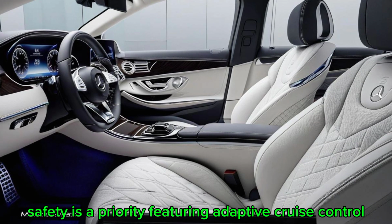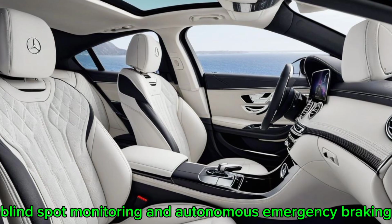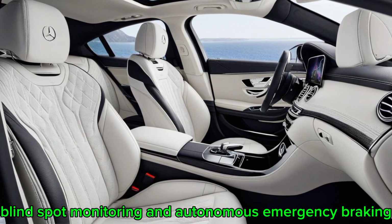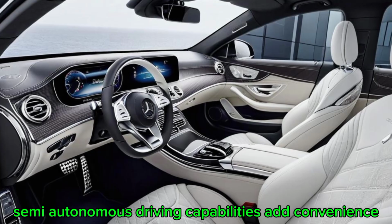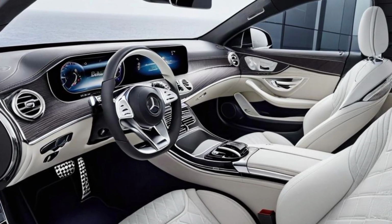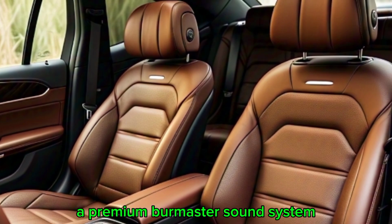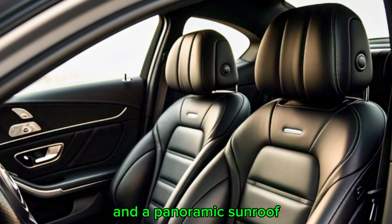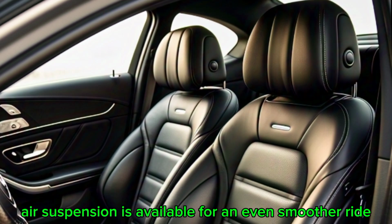Safety is a priority, featuring adaptive cruise control, lane keeping assist, blind spot monitoring, and autonomous emergency braking. The car's semi-autonomous driving capabilities add convenience on highways. Comfort is enhanced with multi-contour seats, a premium Burmester sound system, and a panoramic sunroof. Air suspension is available for an even smoother ride.